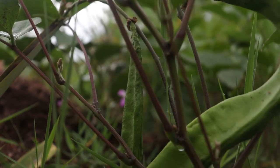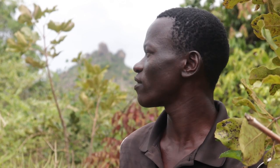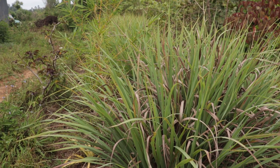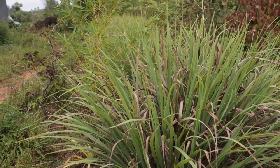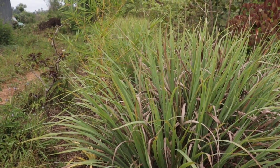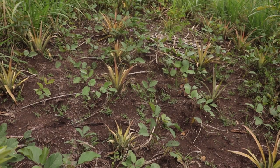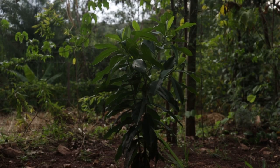Like behind me, we have a lot of lemongrass which has formed the edges here. They act as pest repellent. We have conserved indigenous trees, fruits, and a lot of diversity can be seen. This kind of farming is very cheap first, because we don't buy seeds, we regenerate.